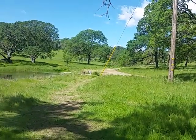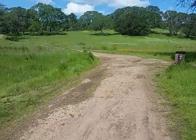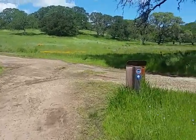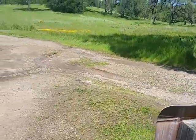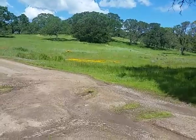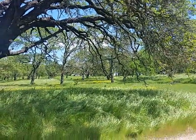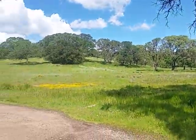I'll continue down the road. And this, of course, is a dirt path. It's hard packed. I see a sign here that says Bay Area Ridge Trail. So it's part of that long network of Bay Area Ridge trails. Here's the view. Pretty nice.